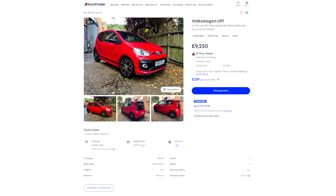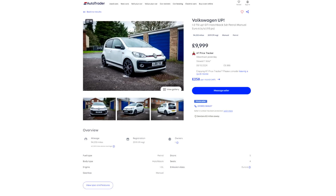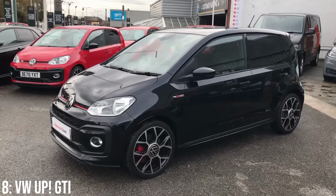£9,250 will get you into one of these, and they've only just recently dropped below 10k, and for that 10k you'll get a 2019 model with 95k on the clock. Even better, thus far reliability has been pretty ideal on these outside of a few recalls.